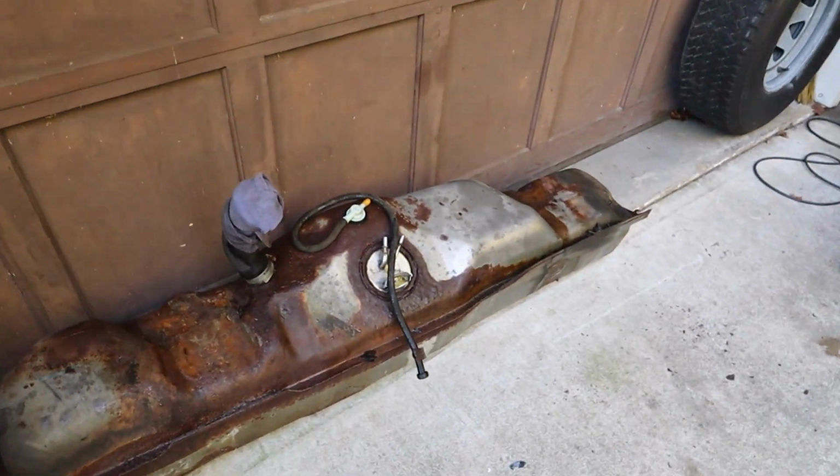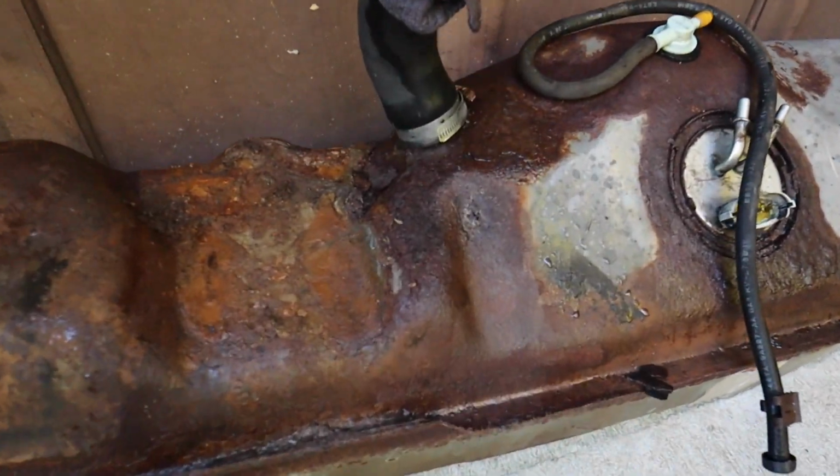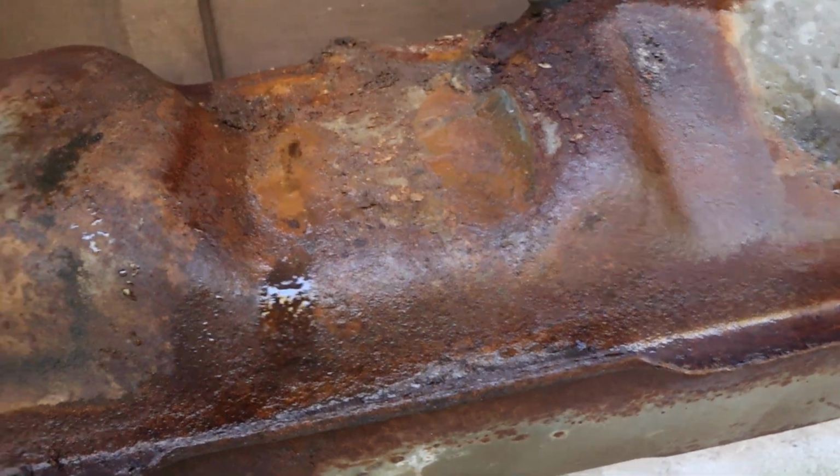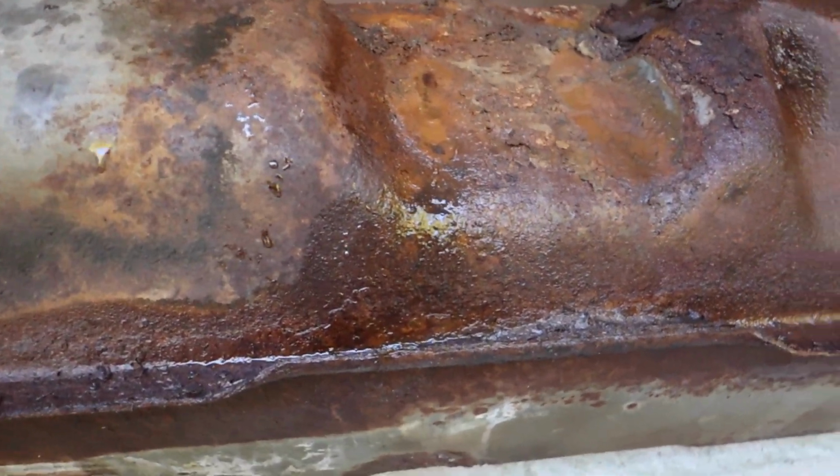Got this fuel tank set out of this thing, and when we set it down over here, watch this closely when Dad picks it up the end of it. Yeah, so there were our two main gas leaks. There was a little bit of a stream there.